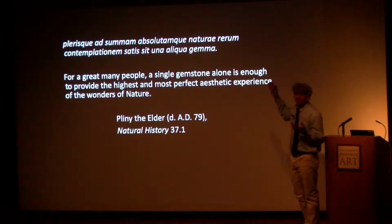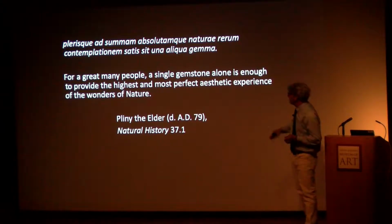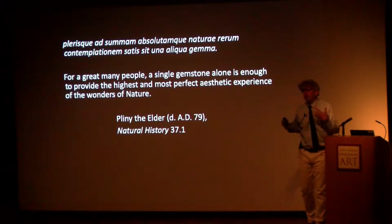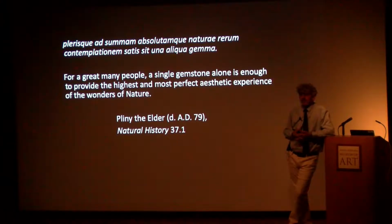And this is the first sentence of that last chapter, book 37. For a great many people, a single gemstone alone is enough to provide the highest and most perfect aesthetic experience of the wonders of nature. I've been working on gems on and off for about the past decade. I did a small show appropriately at the Getty Villa about 10 years ago.